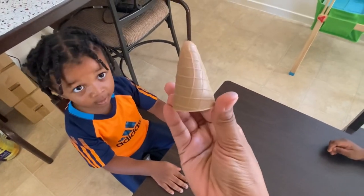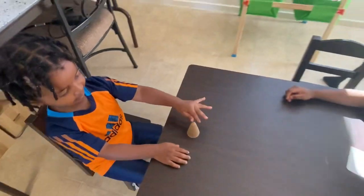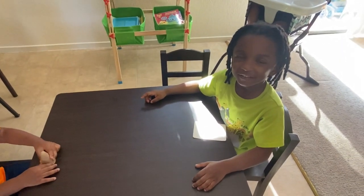No, it's a cone. Mommy, it's like a pyramid. Ice cream. Mommy, it's a pyramid. That's an ice cream cone. No, that's a pyramid. Okay.